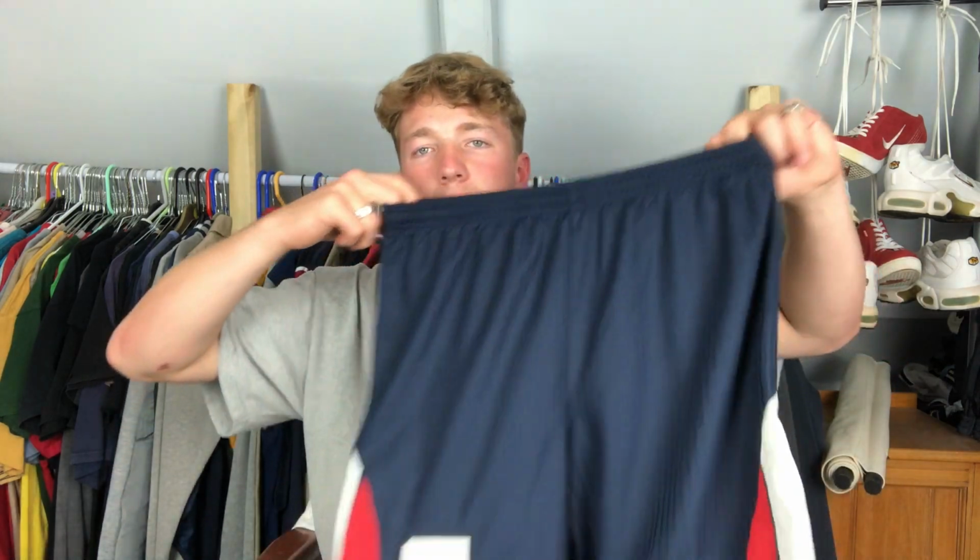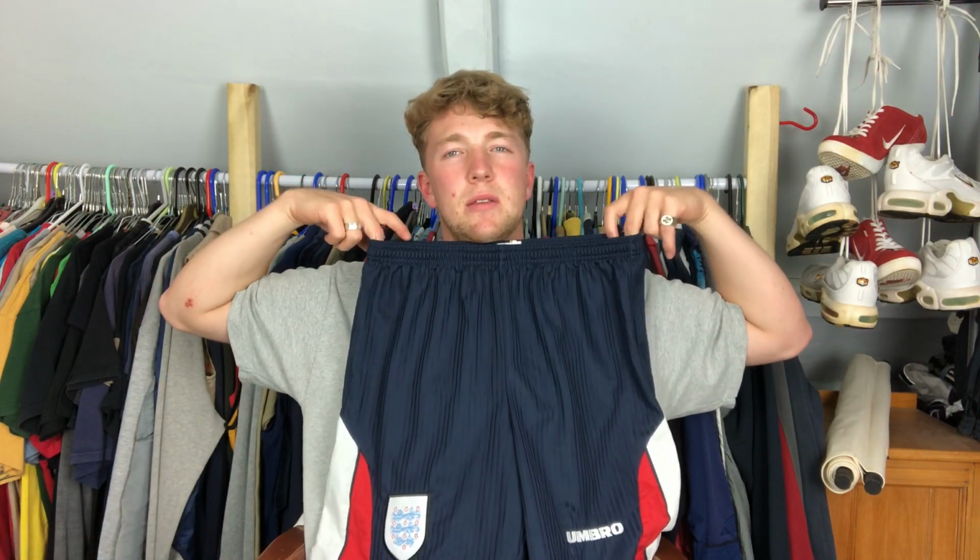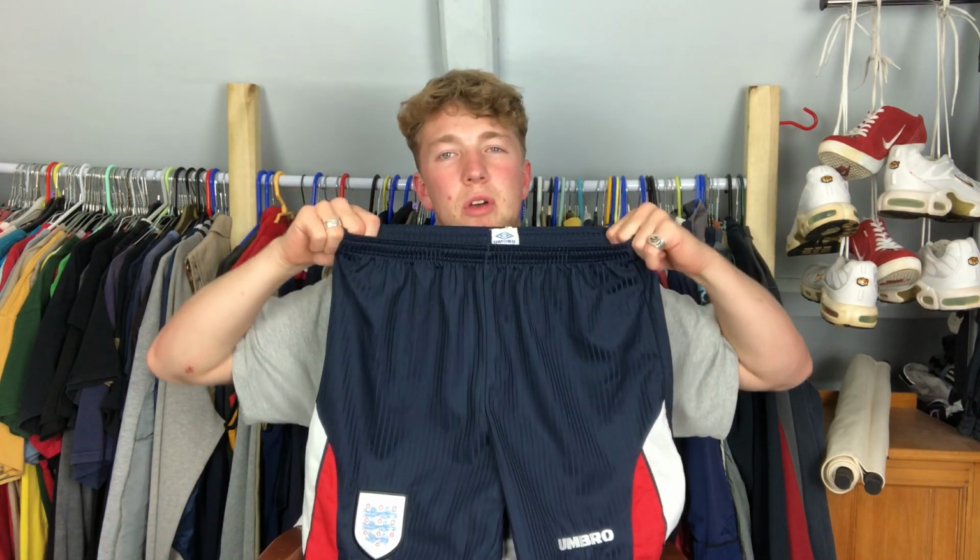Then I found some old England shorts there. I paid £5 on them. I think I've got the matching top for this, or it might be a white version. I'm not too sure, but I've got it from the same few years. It's in the same age range. But I paid £5 on them, probably around 20 on them, maybe 30. I'll have to have a look on Depop.